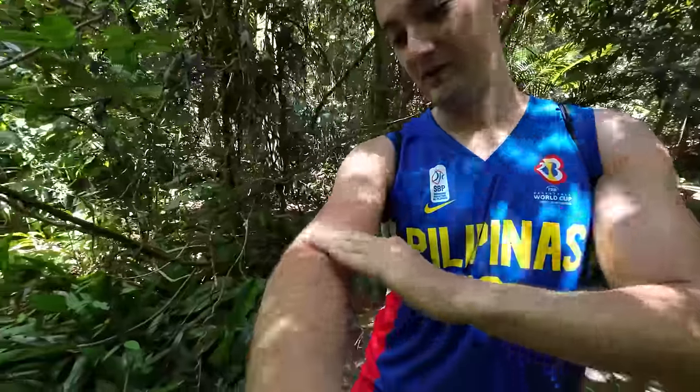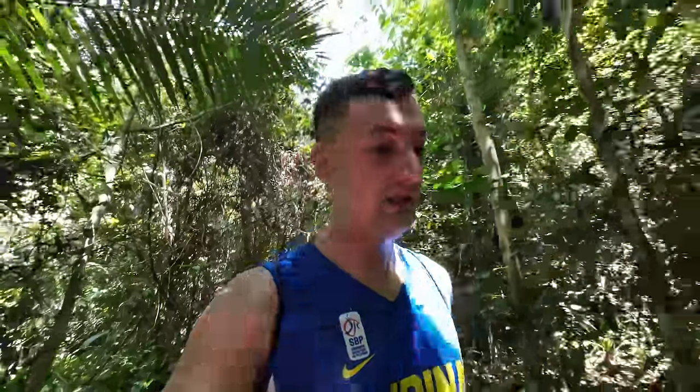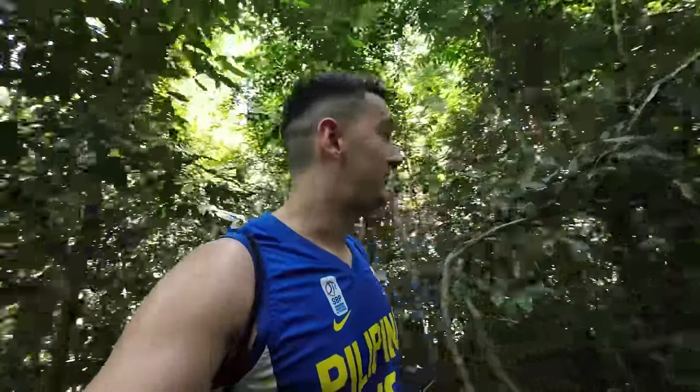And I can tell you it's very, very hot in here. Not sure if you can see it, but the sweat is running off my forehead here. My arms look like I'm just coming out of the shower. Of course, the sunlight is blocked in here from all these trees around me, but still it's very humid in here.